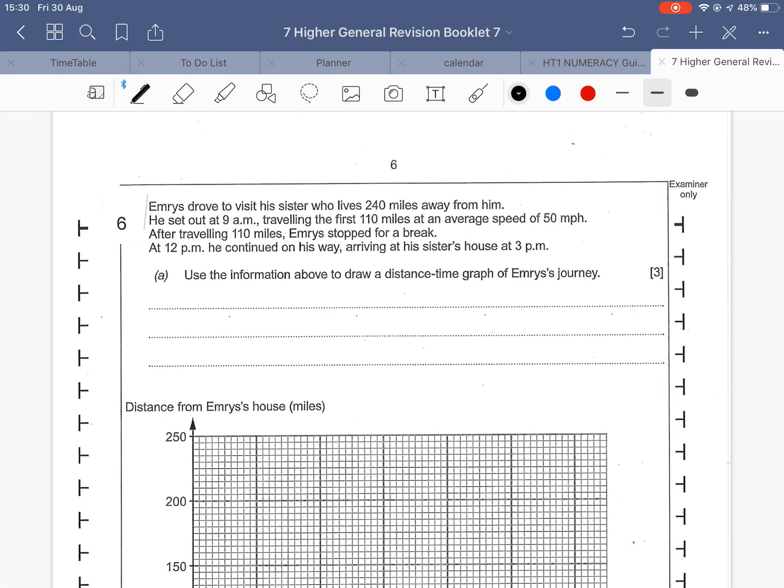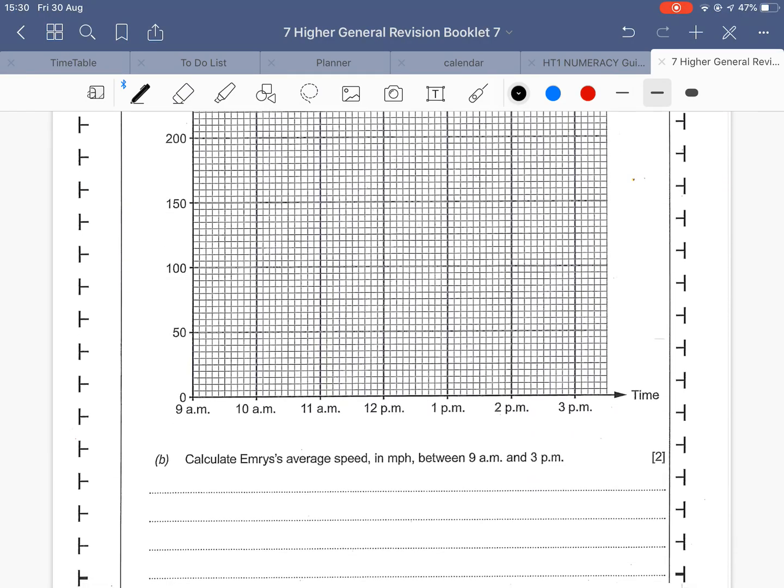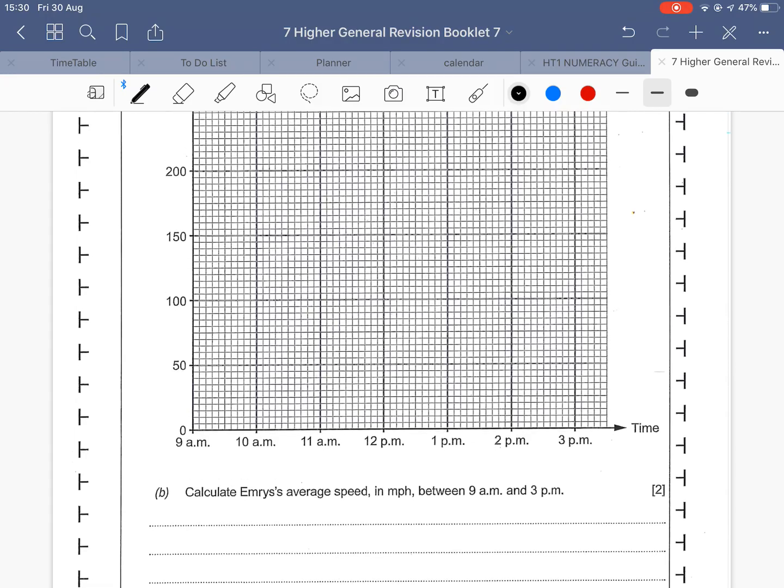Question 6, we've got Amir again. Drove to his sister's, who lives 240 miles away from him. He set out at 9 a.m, travelling the first 110 miles at an average speed of 50 miles per hour. After travelling 110 miles, he stopped for a break. At 12 p.m, he continued on his way, arriving at his sister's house at 3 p.m. Use the information above to draw a distance time graph. Ooh, we're going to draw one. Okay. Calculate the average speed in miles per hour.